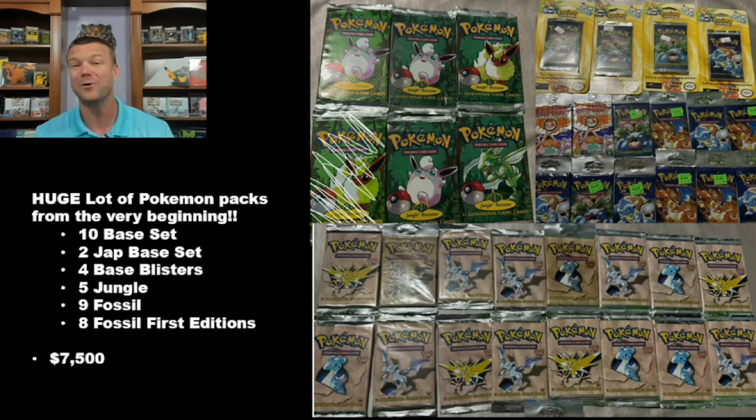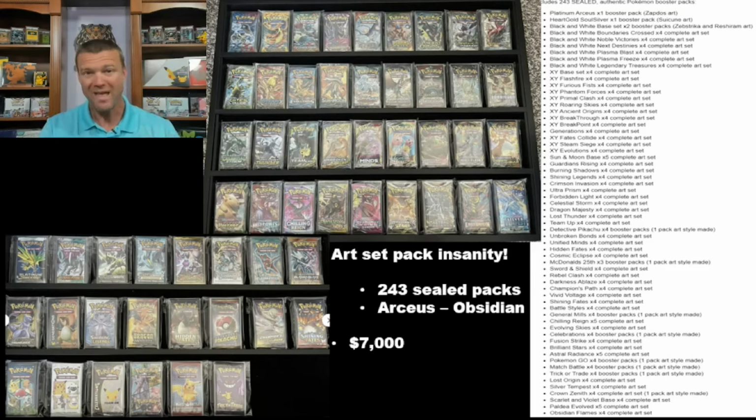Now, there was another pack lot that sold, which I was really interested in and I thought was really awesome. And this is super unique. So this was an art set pack, okay? This is actually 243 different packs, and it starts with the Platinum Arceus set, and it goes all the way down to Obsidian Flames, and it is a complete art set from all of the sets. I mean, 243 packs. What an incredible PC thing to hold here. Not only that, but it's also a great investment because this sold for $7,000 at a buy it now.